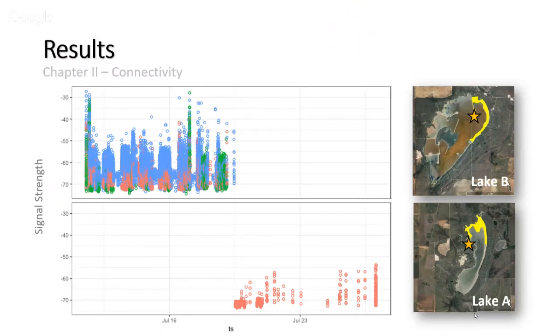This is another way of looking at a movement. This is actually the same bird. This is signal strength. Each color of these dots indicates which antenna on that tower it's being detected on. It's kind of interesting. You can see sort of the daily activity of a plover when they're detected constantly like that. These dips here are nighttime. So this bird moved from Lake B to Lake A.